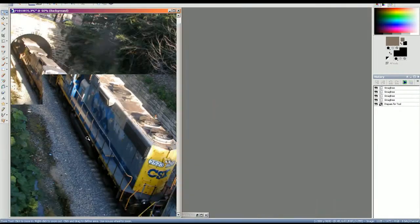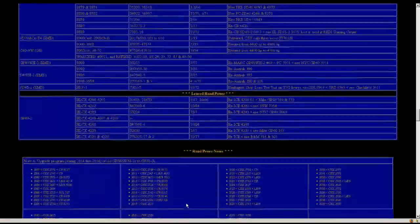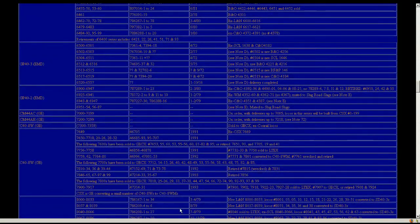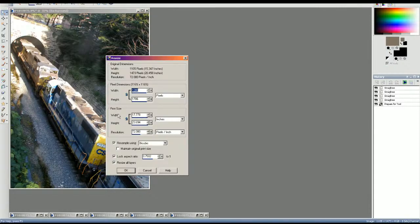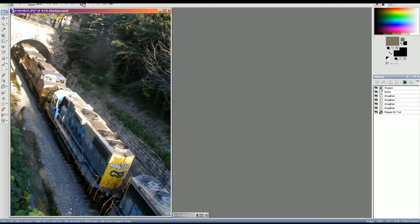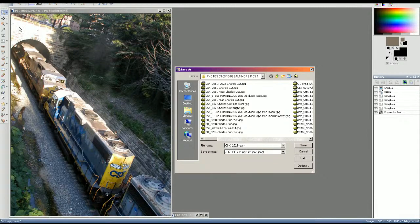Looks like number 7800. So it's got to be the class unit for those C40-8s, which would be cool if I got that. No, it is not the class unit. It had a lot of C40-8Ws. All right, there you go. 25-23 rear plus 7800. There we go.